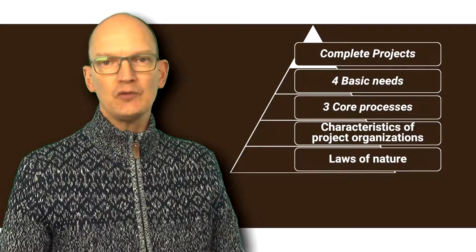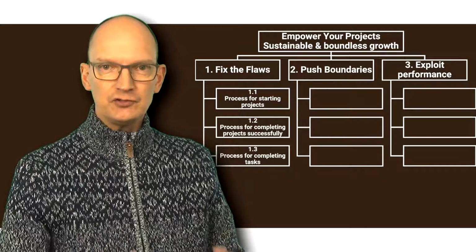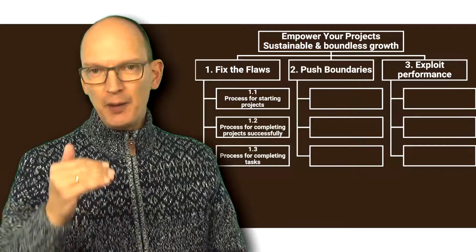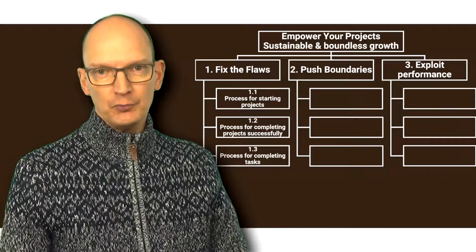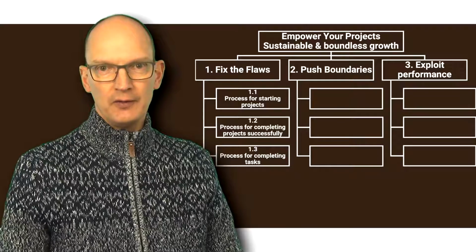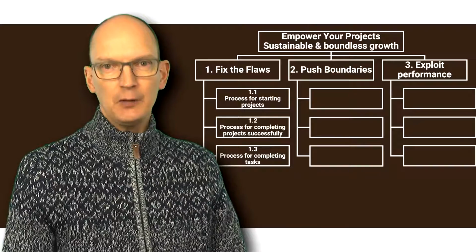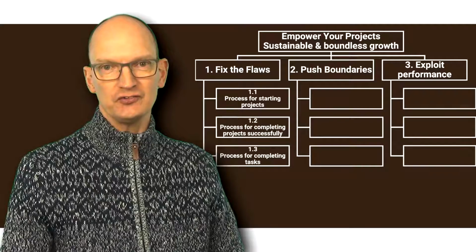Well, the good news is we now have enough knowledge to draft a new framework that fixes the flaws like the best strategies without the shortcomings. The first tranche of this strategy is to fix the flaws in the core processes. The second tranche is to push the boundaries even further. And the final tranche is to exploit superior performance. Well, the coming video is about the very first step. How to fix probably the biggest project management challenge of 2019. I'll present a new simple and solid solution for multi-project organizations.